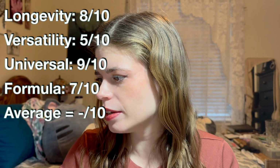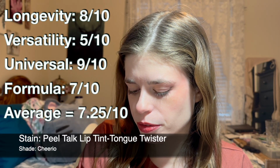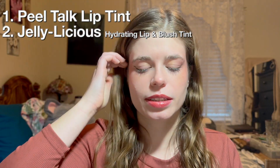All right, and that gives us an average for the peel lip tint of 7.25, so 7.25 out of 10. So far, that one is winning. The peel stick is number 1, and then the SheGlam lip and blush one is at number 2. But we still have 3 other lip stains to look at, so that could change.